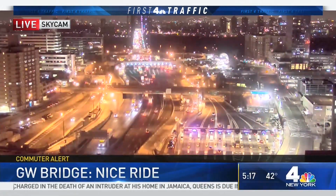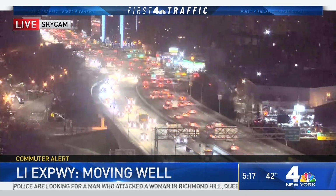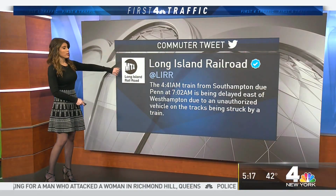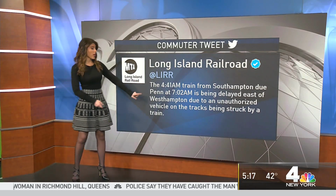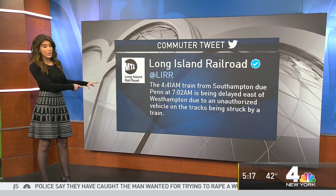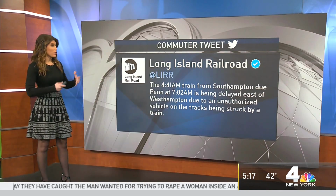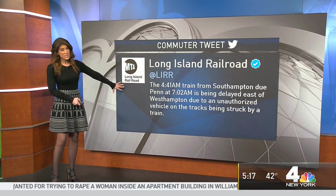Here's the GW Bridge. Everything moving along nicely. LIRR, though, just tweeted out that the 441 train from Southampton to Penn is being delayed east of West Hampton due to an unauthorized vehicle on the tracks being struck by a train. So this is the first we're hearing of it. I will let you know if there's going to be a full suspension on the Montauk branch or what. But right now, they're just saying this one train is being held.